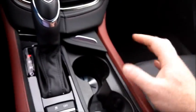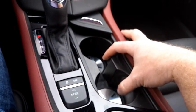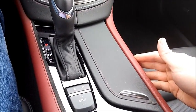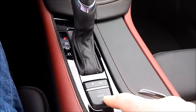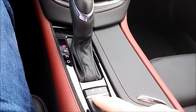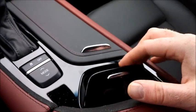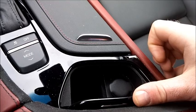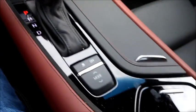It's an 8-speed automatic. Here you have this is a bourgeois cover for the drink holders. Cover slides itself. Neat. Over here, this is your driving modes here, so you can go into sport, normal, eco, blah blah. Up here you have your traction control. Turn it on and off. Here you have a little cubby that, if we were in Europe, would be a cigarette ashtray and whatnot. Since this is politically correct America, we do not have that anymore.